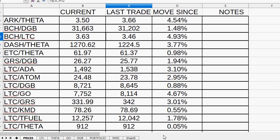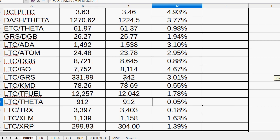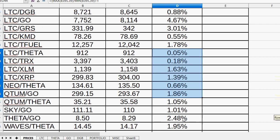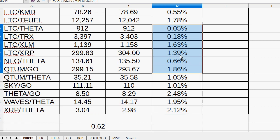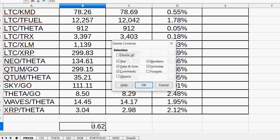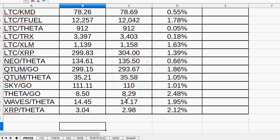And then this one here, Litecoin Theta 912. Wow, interesting. That kind of sucks because there's still one more person that's looking for under 900 that I know hasn't been able to trade it. But it is what it is. And then there's just nothing in here for me. All of this is just showing, and this is just a note number that I don't need anymore.